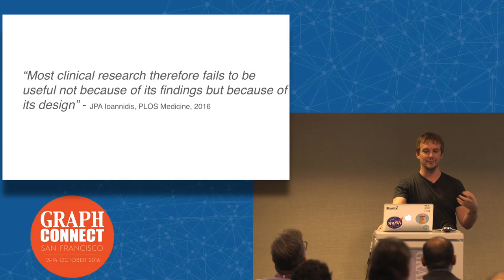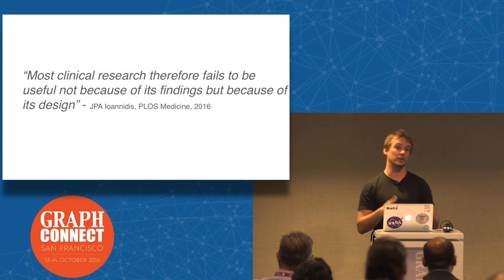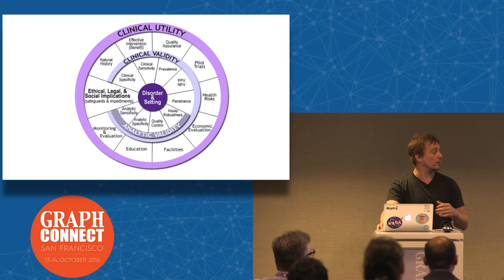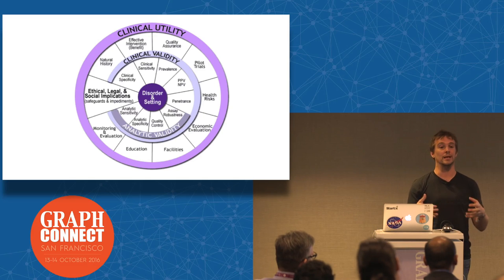It's not that the research is wrong, it's just that the design of the study, the data collection, this data that you are going to feed into the machine learning machine, is biased in some way or is incomplete. So with that in mind, we tried to design a study for our application for stomach cancer. And we tried to follow the guidelines of the FDA in designing one of these studies.